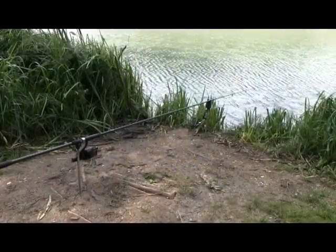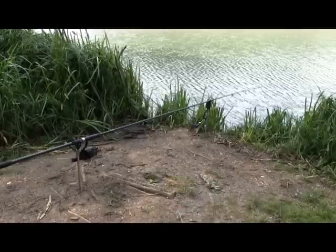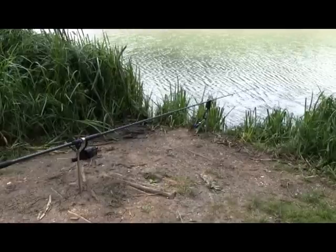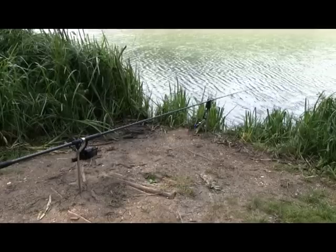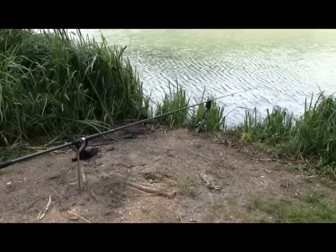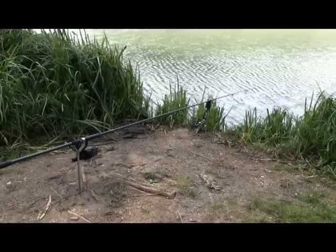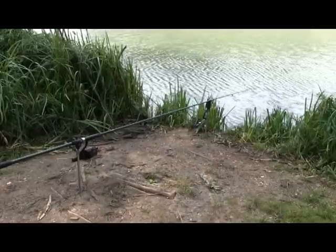So as you saw, 20 minutes in, and I had two takes at once. The first on the left rod over the plateau, the second one within about a minute later. Of course, carnage, but luckily one of the other anglers came to help me. We got both out. One was a 21-pound ghosty, the other one was about an 18 common.